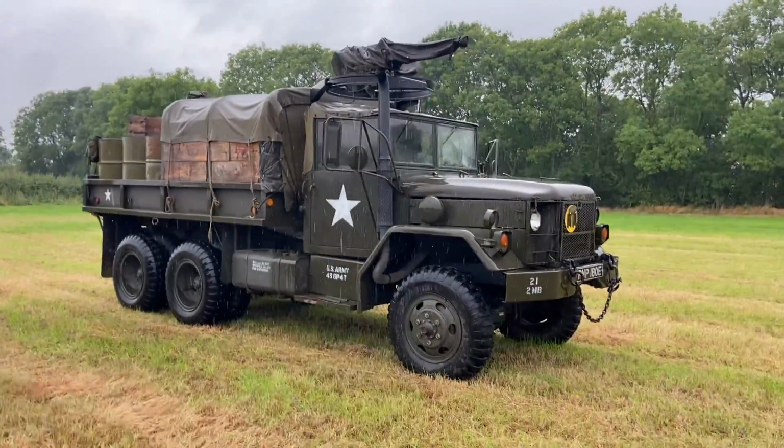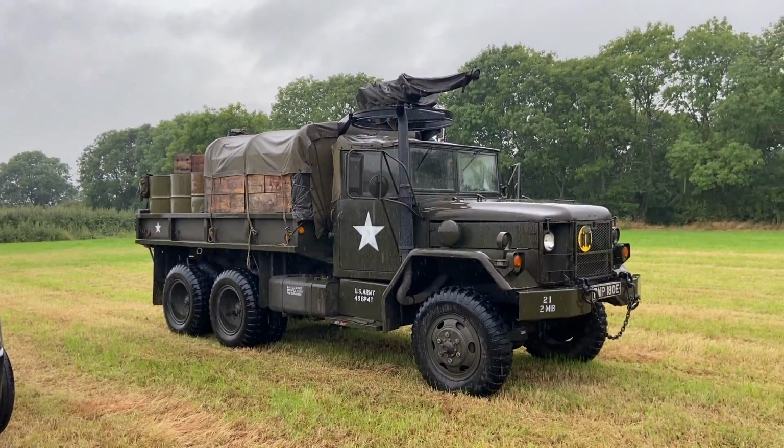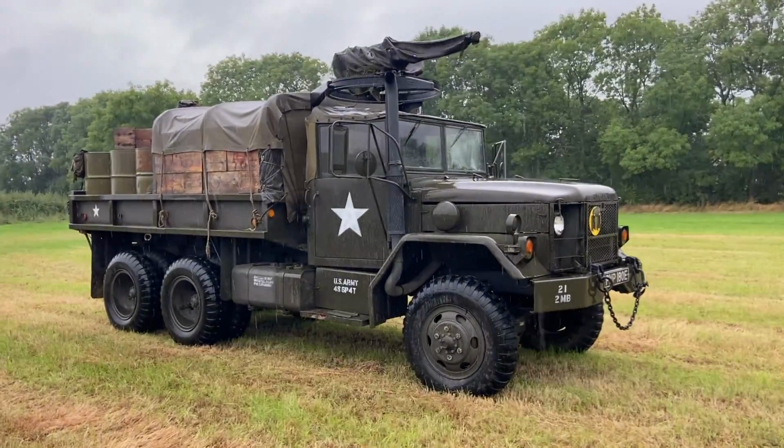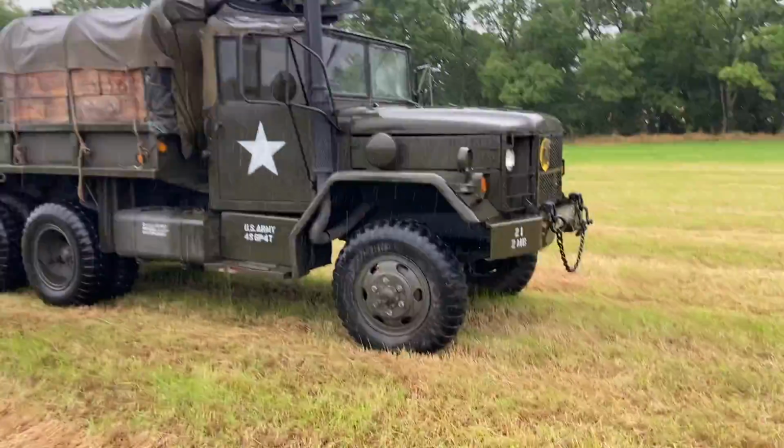And also, if you know anyone who's got something like this sat in the back of a shed, in any condition, we have cash, we have trailers, we have a man with a lorry who will come and fetch stuff for us. Let us know.